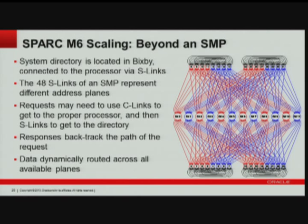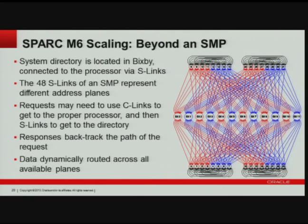For a 12-way system, we require 12 Bixby chips, and each Bixby chip represents 1/12 of the entire address space, so if you have a request, you have to make your way to the proper directory chip. You may notice that the directory chips are not connected to each other, and also that each processor is not connected to all the directory chips. So depending on the request, you may have to get routed through another processor to get to the other directory.